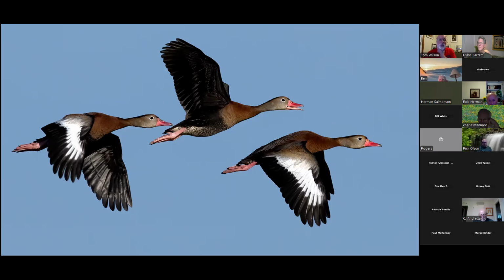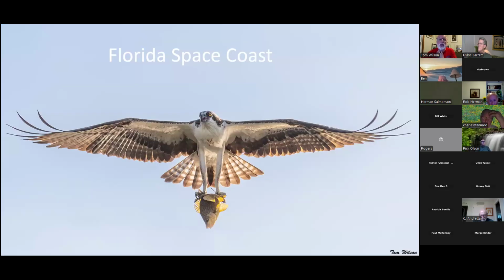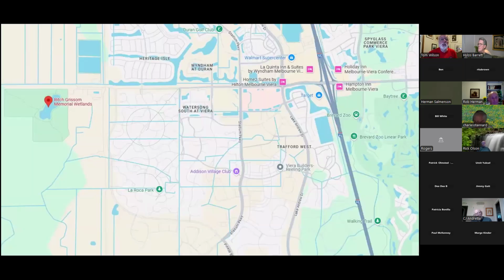Like the last time I went there, saw really nice shots of black crowned night herons and other birds. Okay, let's go to the Florida Space Coast. That is, of course, the Atlantic coast, mostly near Titusville, Florida, and the Kennedy Space Center there.